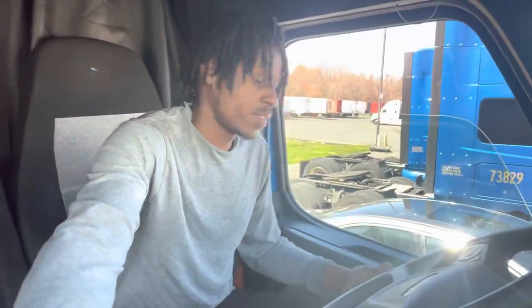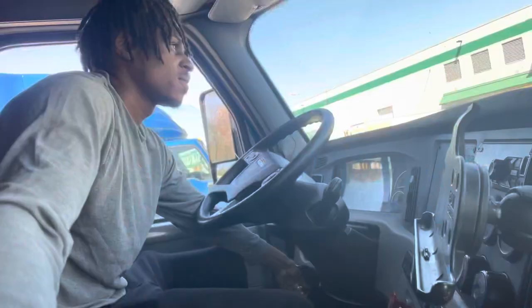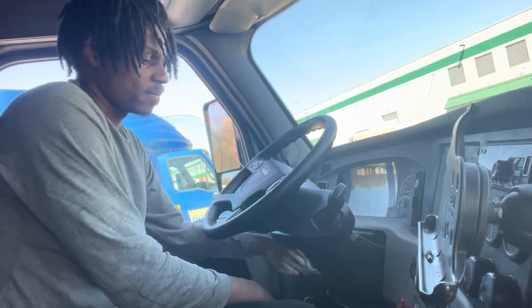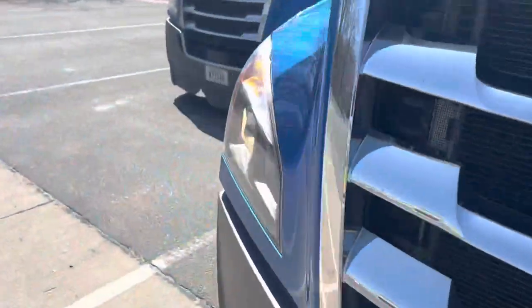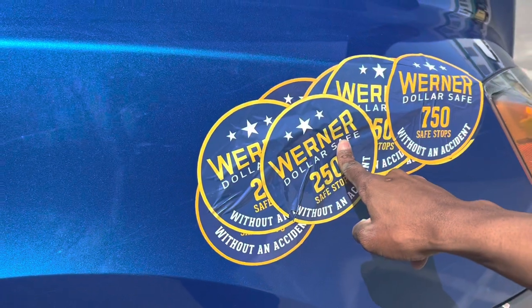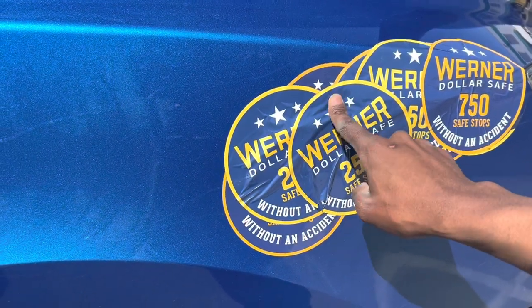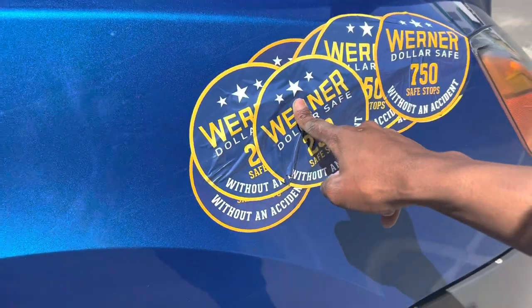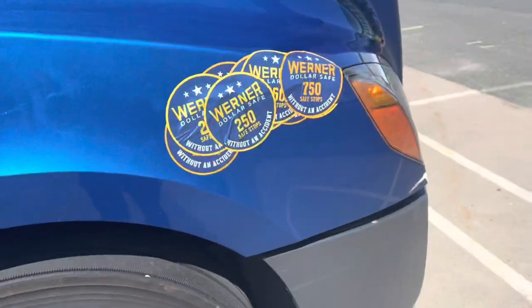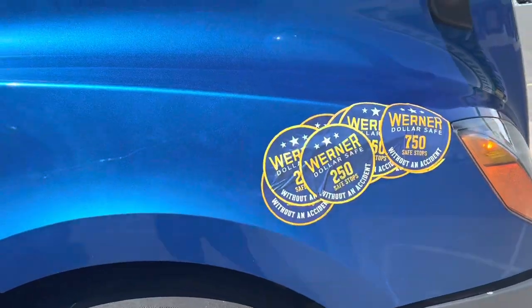Now for the real test. I truly believe there's damage right here. That's why this is here. You can see it, there's damage here. Why would random stickers be right here?